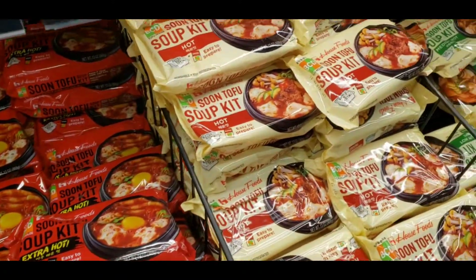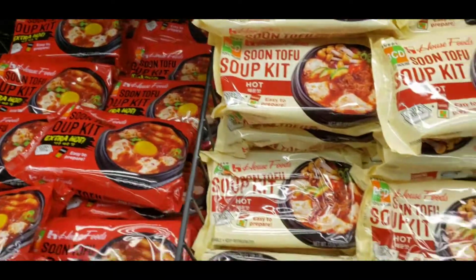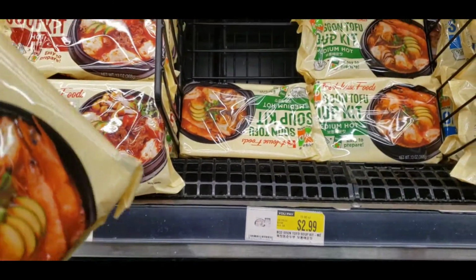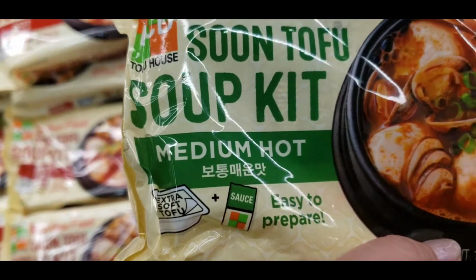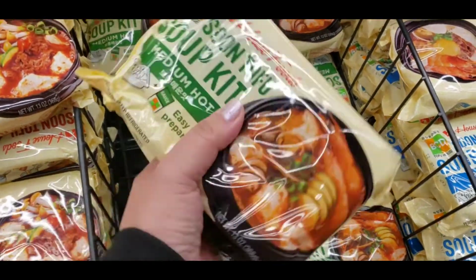Here's the tofu kit. Yeah, so if you want super hot, I'm gonna get this one. So this is for $2.99. This is the Soon Tofu Soup Kit. And this is medium hot, as you can see. So I'm gonna get two of this. Ayan.